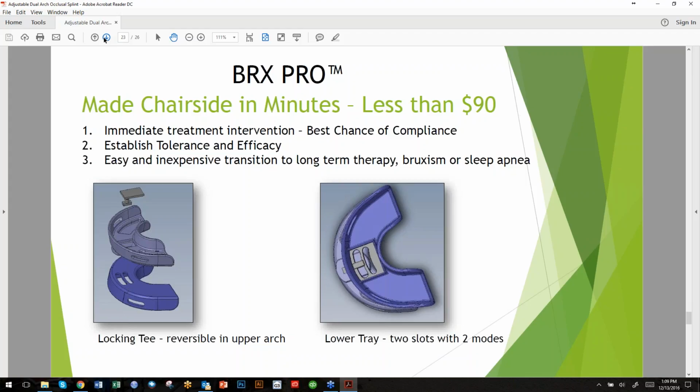So the BRX Pro is transitional. It's designed to be made chair-side. It takes less than 10 minutes. Well, it takes the amount of time it takes whoever in the dental office makes impressions. It takes that same amount of time. So the BRX Pro is transitional, made chair-side. It's $90 to the dentist. It does establish whether the patient can tolerate a sleep apnea appliance or not.